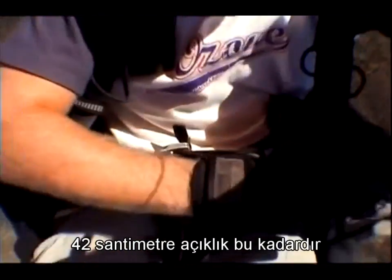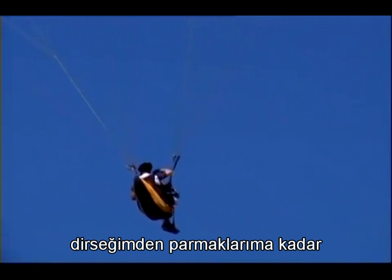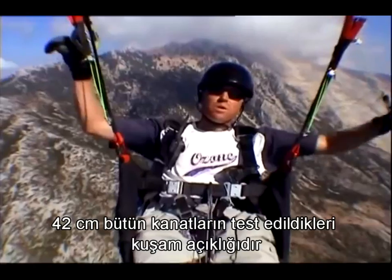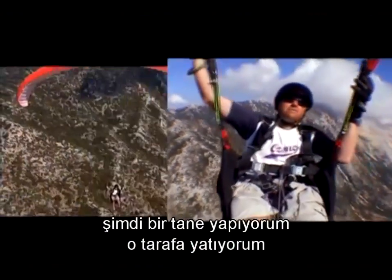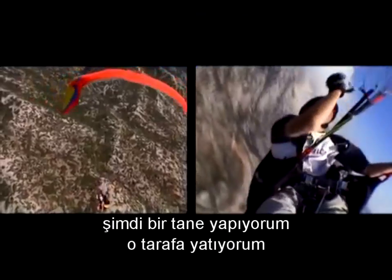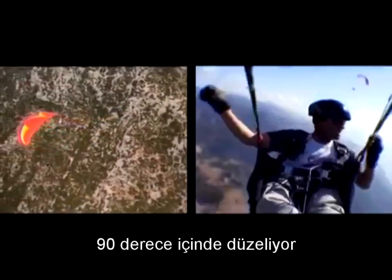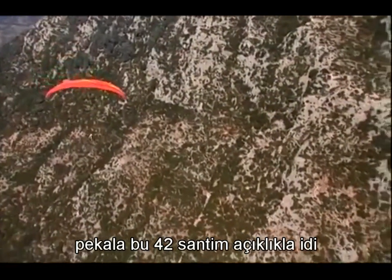42 centimeters is that, from my elbow to my fingers. 42 is the harness setting all gliders are tested with. So, when you have a deflation, I'll just do one now. Have a deflation, lean into it, recovers 90 degrees, okay? That's at 42 centimeters of separation.